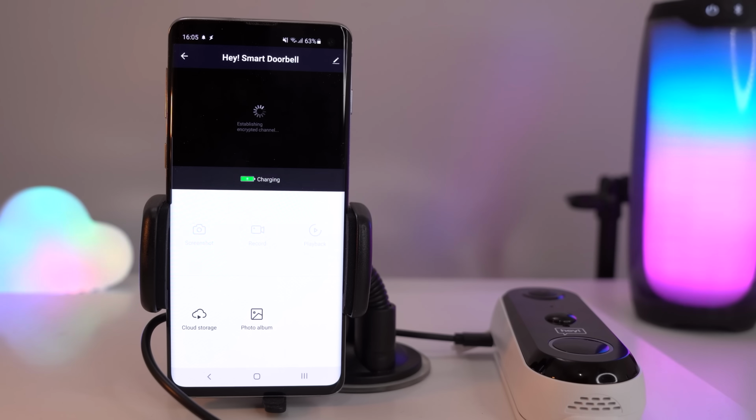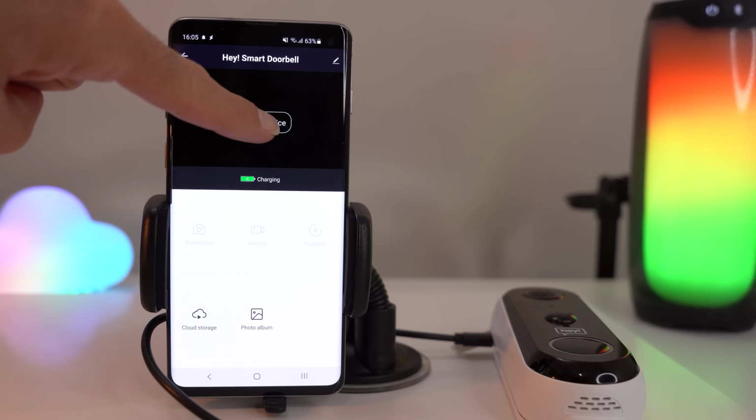The Nest app is much better than the Hey app because the Hey app does weird things like just doesn't respond when you try and open up the feed. Establishing, failed. Would you like to wake up the device? Oh, I wouldn't have clicked it if I didn't want the feed.